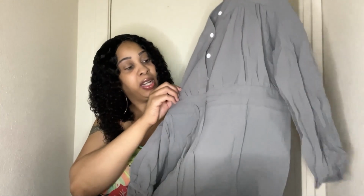Well, this look like this is also gonna be humongous. But it looks kind of big on the model though, low key. Y'all, I'm gonna put the picture over here somewhere so y'all can see what I'm talking about. It looks big on the model. Has a collar, these buttons, and it also has a drawstring where you can accentuate it to your liking, to your waist size or whatever. This is polyester.